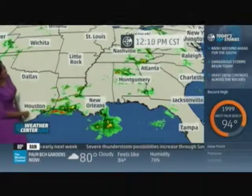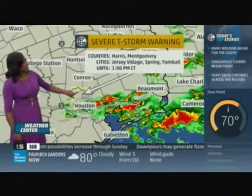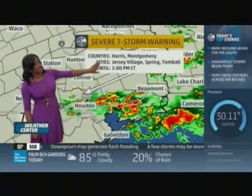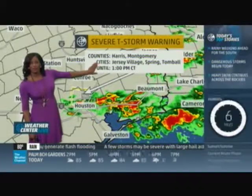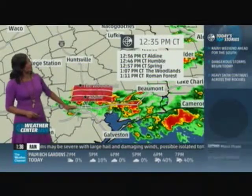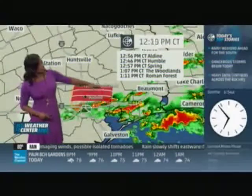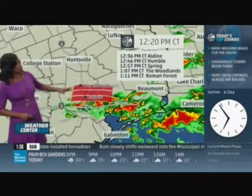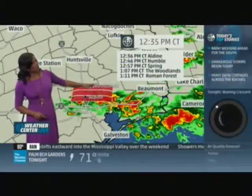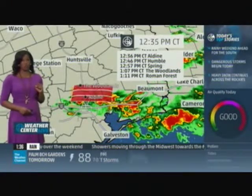Even around Houston, we've had severe thunderstorms. In fact, still a severe thunderstorm warning in the Houston area for Harris County as well as Montgomery County, Jersey Village, Spring, and Tomball, the cities of. The biggest threat so far has been gusty winds, those winds over 50 miles per hour. Continues to move to the northeast here. So if you're in Aldine, then watch out, because at 12:36 we think the storms will be approaching your area, but maybe as far north as Roman Forest by maybe 10 minutes after 1 o'clock we could find those storms approaching you. So we'll keep you updated.